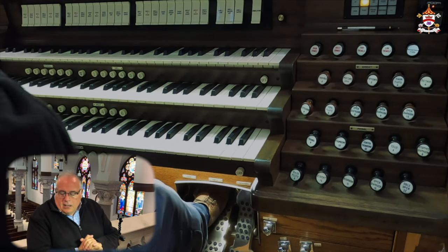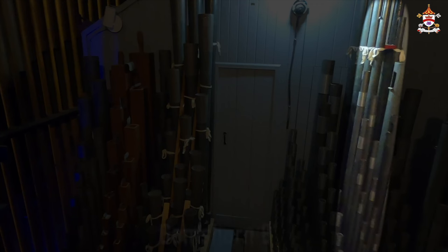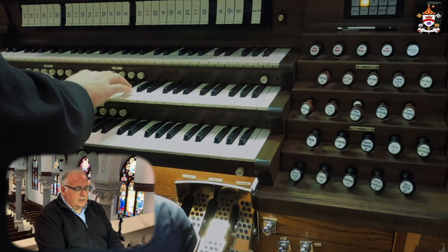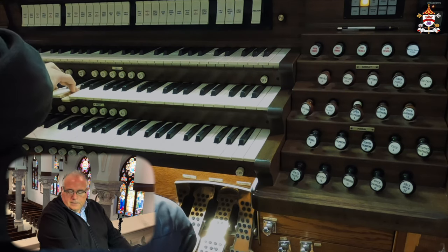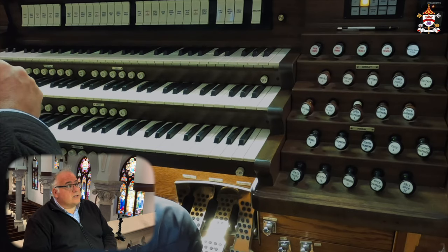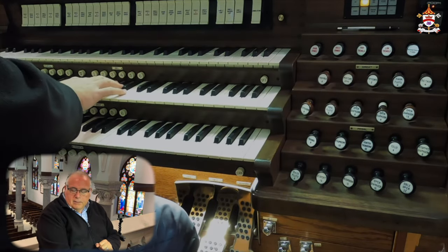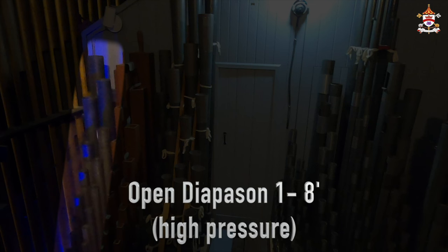So I'll start with the grate. The softest stop on the grate, which we have, is the Gemshorn, diapason string-like, very soft, nice and gentle. And then if we move up to the open diapason number two, which is the softer of the two. Open diapason 2 shares the facade on this side. We have the open diapason 1, which is a big diapason, which shares the facade on this side of the organ.